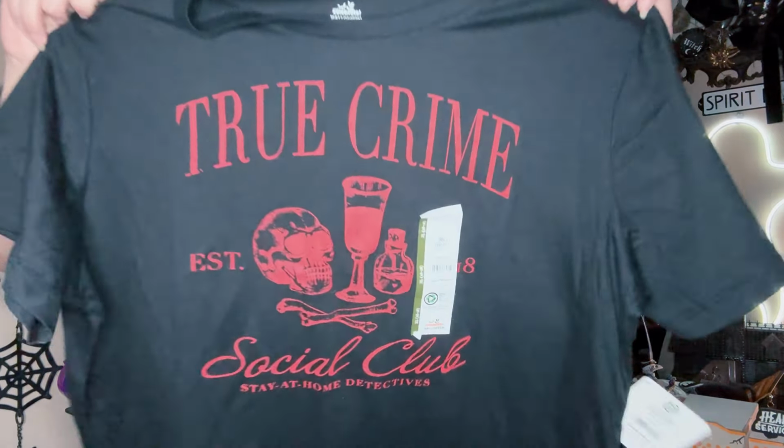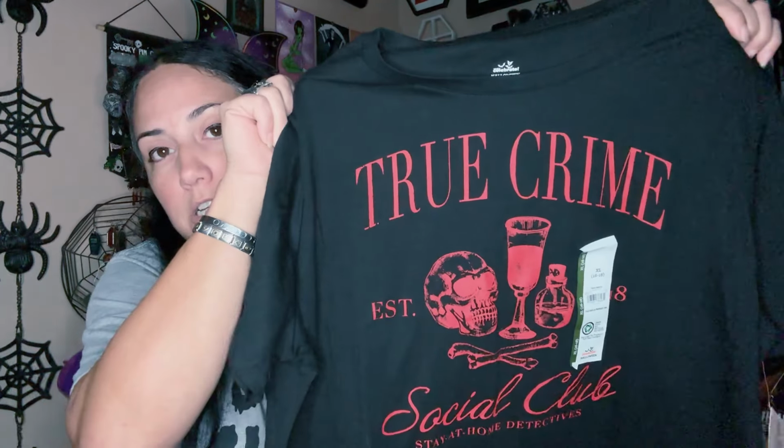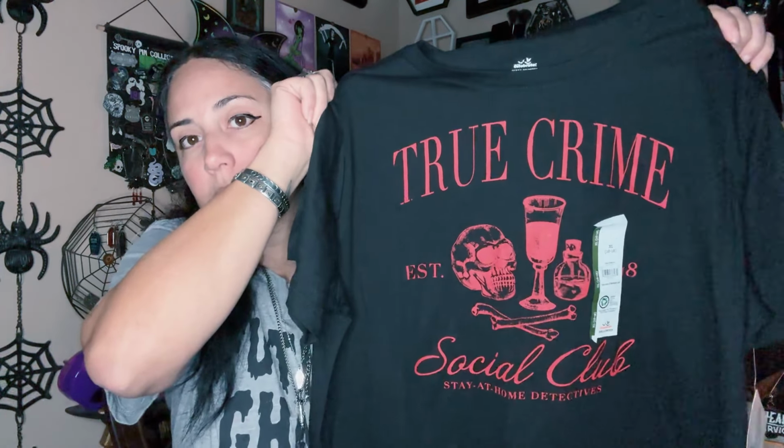And then the other shirt I found is this True Crime Society one. I don't know, man. They did really good with their shirts this year for the girls section. The guys was okay. I bought the Grim Reaper one, and that was pretty much it. I feel like these were $6 shirts, this one and this one. So they were pretty cheap. And I think that is everything that I bought for Halloween this year.